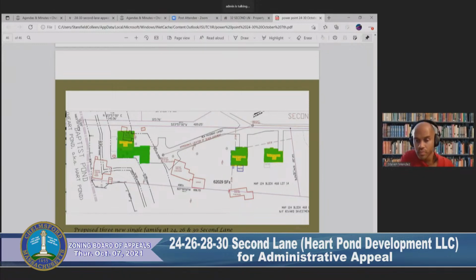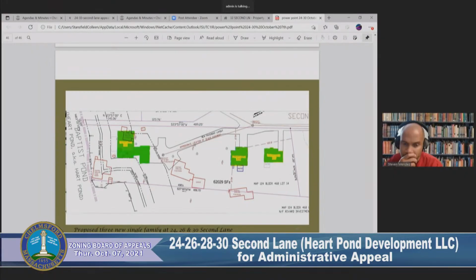But the applicant has considered the reasons supporting the board's prior denial and has attempted to meet the board's concerns with this new proposal. This new proposal substantially reduced this project by eliminating one of the new homes that was planned to be constructed. So what you see here on the plan is the green and yellow are the new homes that are being proposed. The red outlined structures are the existing structures that would be demolished as part of this plan. Again, this goes from 4 pre-existing non-conforming homes to 3 new homes.